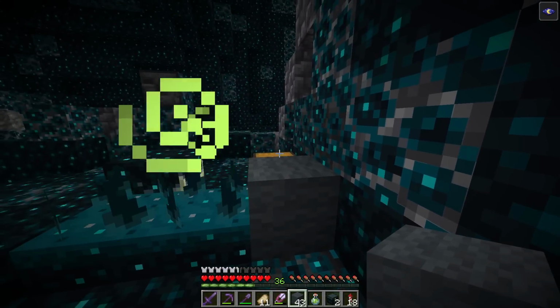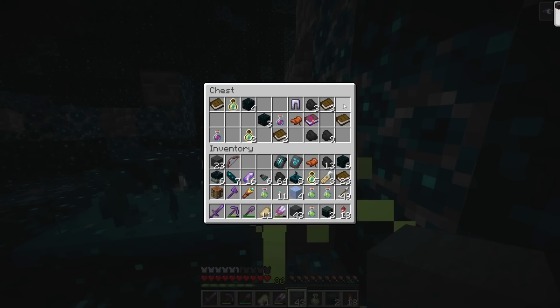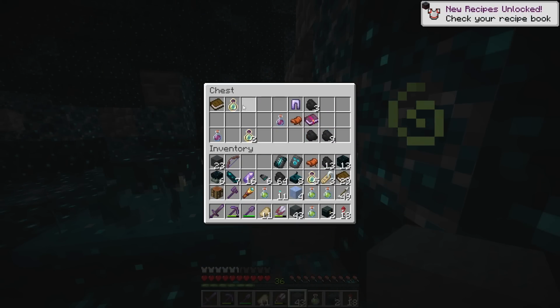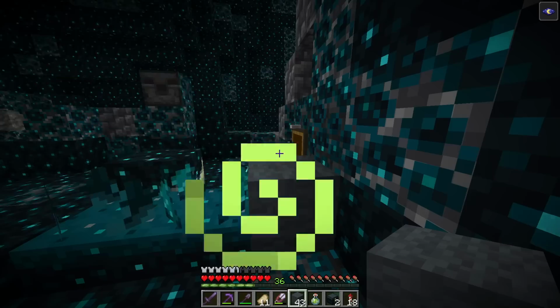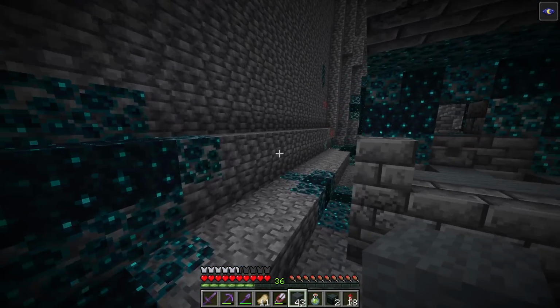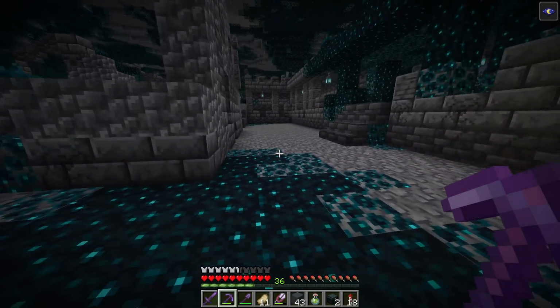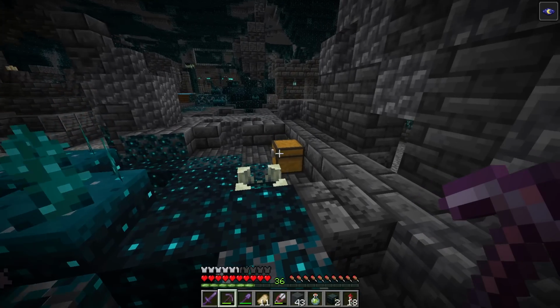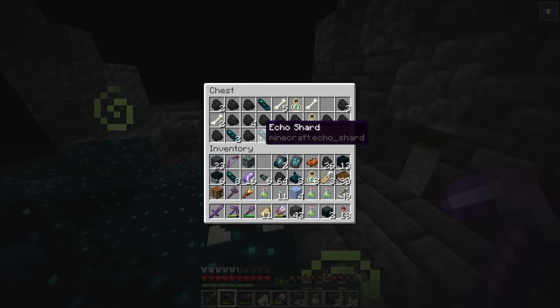Ready to get this silence armor. Dear God, we got it. Finally. All right. Silence armor trim. I'm done. I'm getting out of this ancient city, man. That was the last thing we needed. No point in sticking around anymore. Yeah, there's going to be a warden, but who cares, man? There's 2! Are you serious?